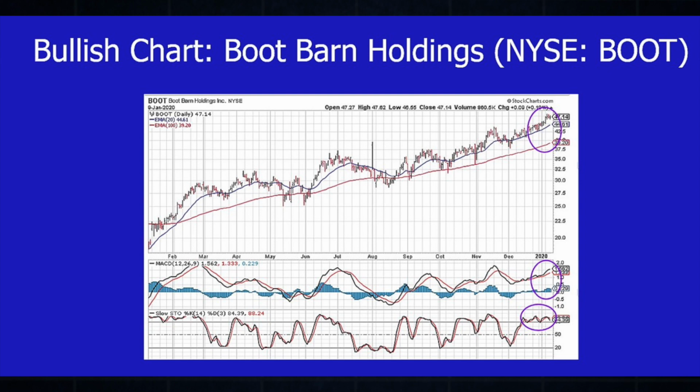If you take a look at the screenshot, you'll see that at the top right, the moving averages are trending upward, with the shorter term 20-day exponential moving average higher than the 100-day exponential moving average. That's a bullish pattern. So far, so good. Then if we go to the circled area in the middle of the chart, you see the MACD histogram, those blue bars, ascending and above zero, also bullish.